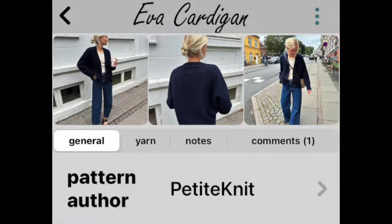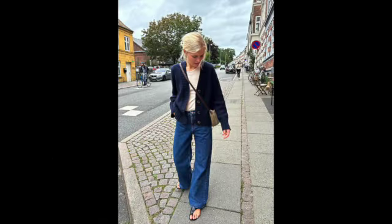Wow, another one by Petite Knit. This is called the Eva cardigan. Again, a classic style, will never go out of style. This is one that I might like to make this winter as well.